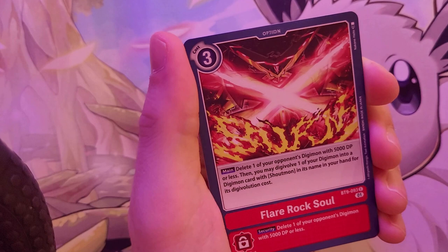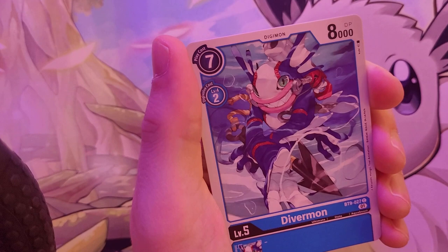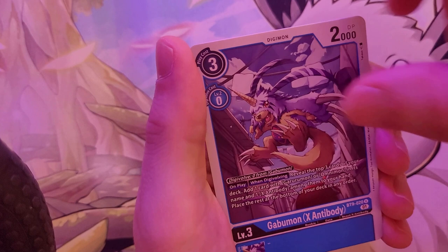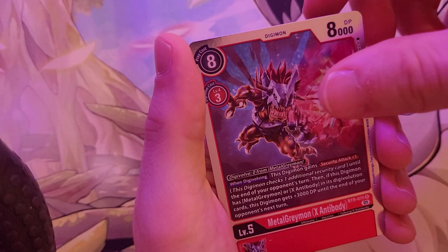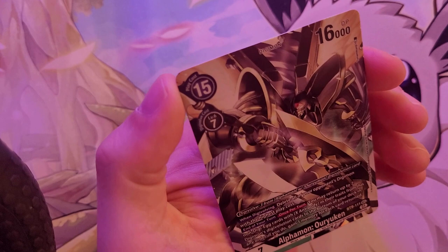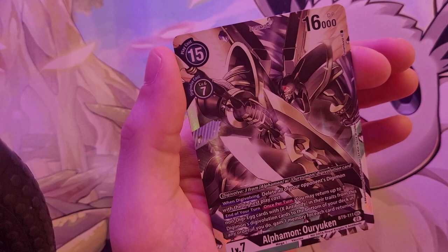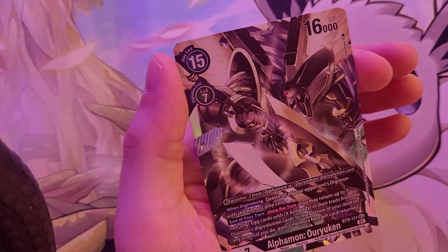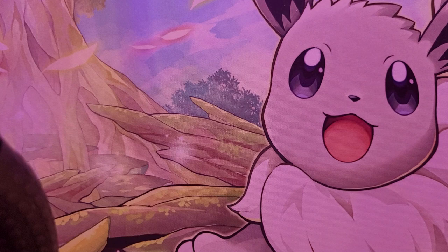Flare Roxel. Salamon. Divermon. Kuwagamon X Antibody. Very nice. Drakemon. Motimon. Gabumon X Antibody. Ooh, Metal Greymon X Antibody. Rare. Followed by, that's nice, a secret. That is the secret rare Alphamon or Yukin. Ooh, that's nice. So is that an alt art or is that just a secret? This is just the regular secret. The way you can tell is you can still see the silver border, and it's just overlapping. But this is the secret rare. Oh, that is a beautiful card. Nice. Fantastic. All right. Maybe I lied. Maybe you do just willy-nilly pull them.